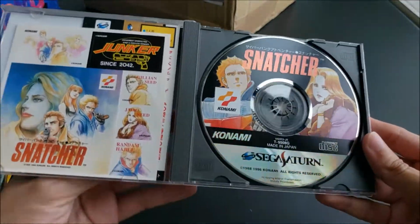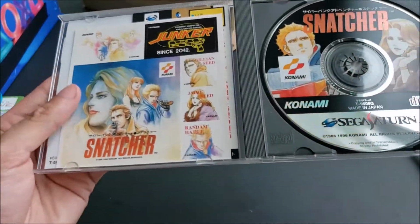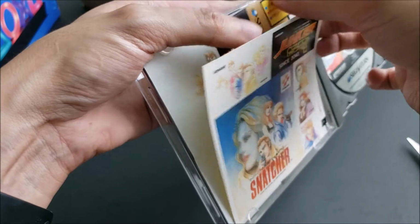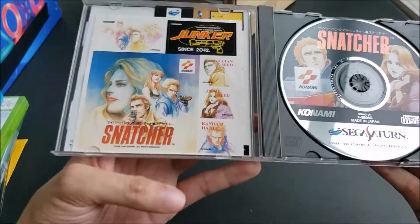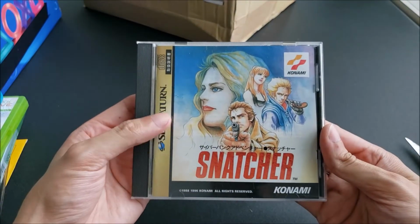Very cool. Here we have the disc itself, and just everything in, you know, very good condition after having been released for such a long time. Finally have my copy of Snatcher. Yeah, 1996. So good to have finally Snatcher for the Sega Saturn.